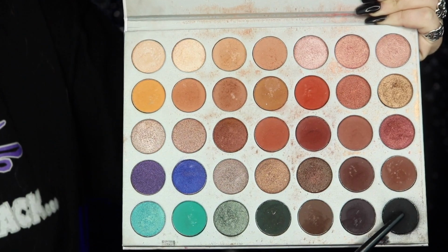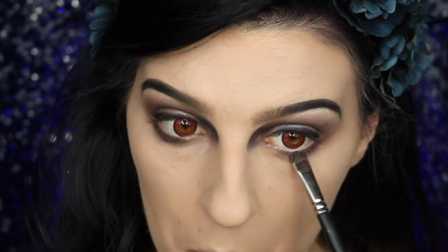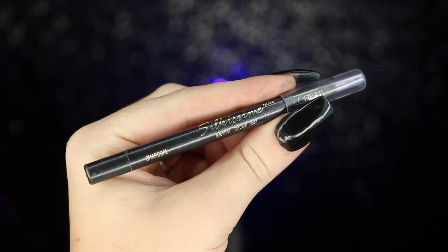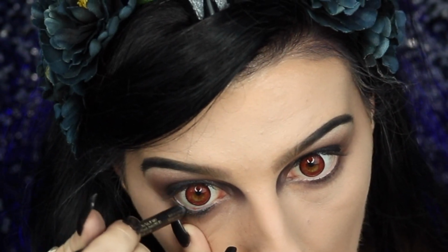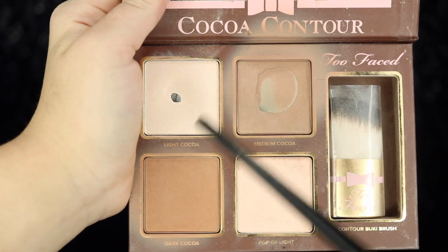And so I'm going to be taking black. I'm just going to go in for it and just apply that from the outer corner towards the center of the lower lash line before making sure to blend this out. I'm then going to be going back into my L'Oreal Silkist Me eyeliner in charcoal and just applying that to my lower waterline.